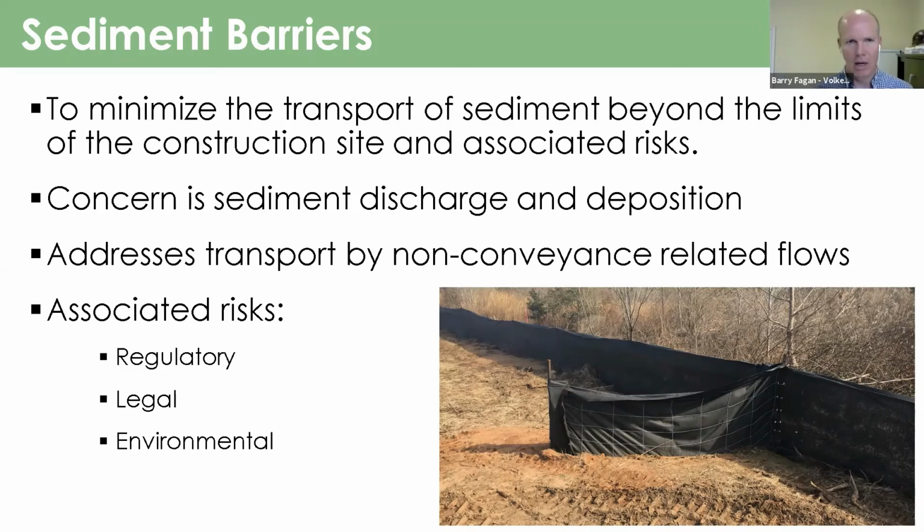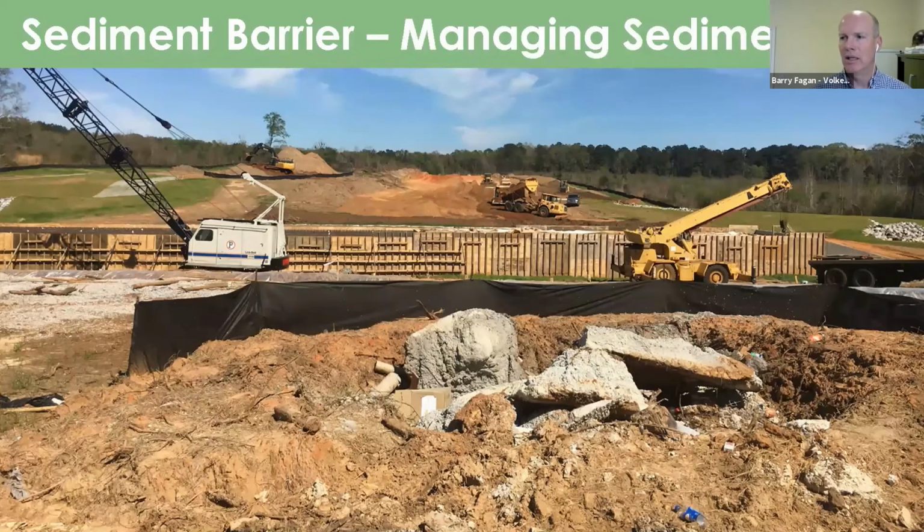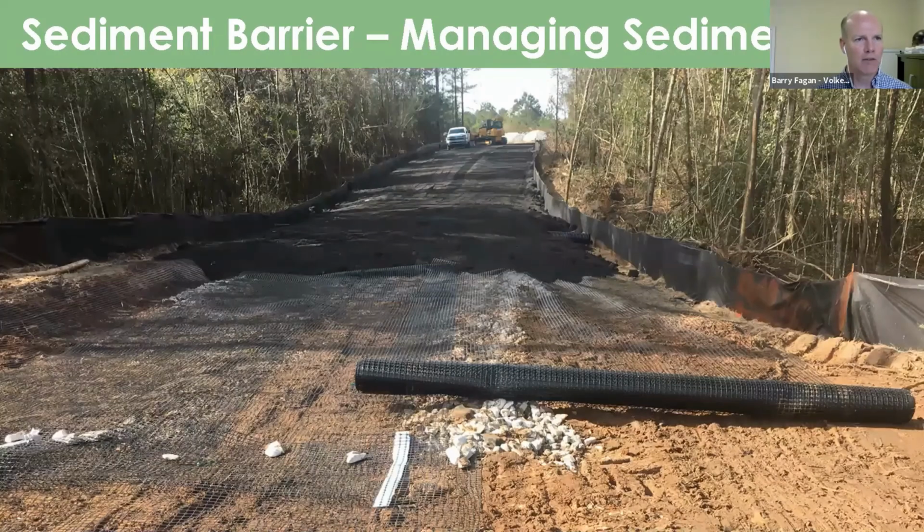So let's walk through a couple of good photos here. You can see the silt fence or a sediment barrier is being used to prevent sediment from leaving this waste pile and getting down toward the creek. You can see in the upper right and the upper left of the photo, the silt fence managing sediment at the perimeter of the site. And then you can also see toward the top there, a silt fence sediment barrier placed at the toe, or down gradient from that material stockpile. Here's some silt fence just run along a haul road through a wetland area.